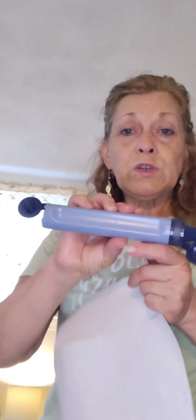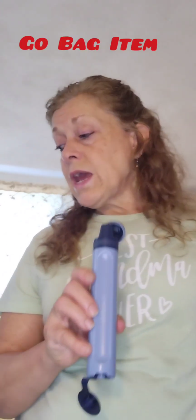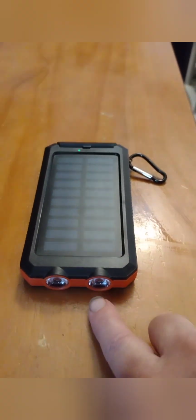So I was showing this in my thumbnail. It's a LifeStraw, and I got two. I got one for my son and one for myself, and then I gave him a backpack with some items, so he has his. And another really good thing is this solar bank, so I got him one of these too. One thing I like about my solar bank is it has flashlights. One less thing to worry about, another flashlight. So that's a 2-in-1 deal. And I got him one of these.